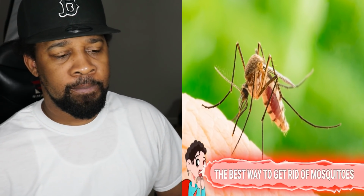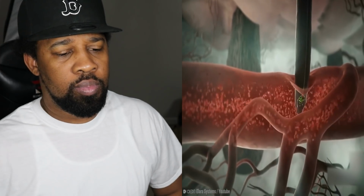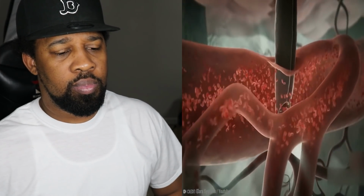The best way to get rid of mosquitoes. Did you know that mosquitoes are the deadliest animals to the human race? That's because they carry very lethal diseases like malaria and the Zika virus. But don't worry, there are ways of efficiently getting rid of those.